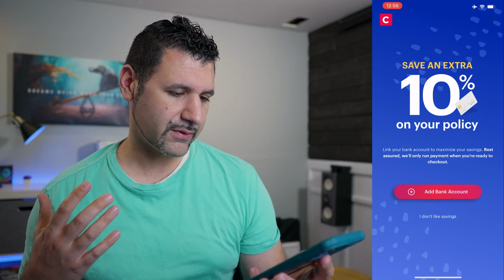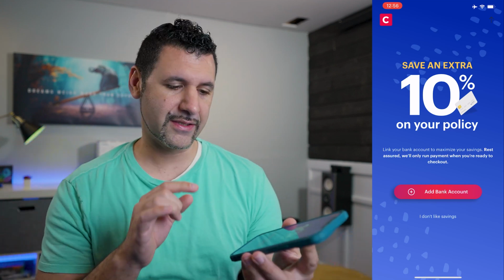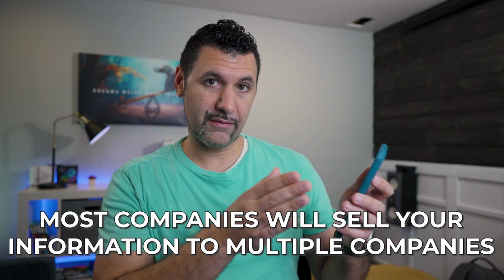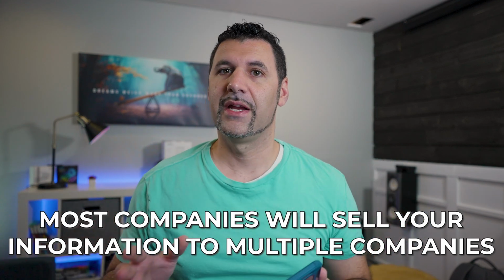It offers an extra 10% off my policy if I link my bank account. Okay, I love this. This is actually something neat that they're doing. Here's the thing that happens with a lot of companies. They will typically sell your information to multiple companies, exclusively to like 4 different companies. It's a benefit to you because they're going to shop around and everyone's going to call you. It's a little bit stressful because you're getting a ton of phone calls, and then it slowly stops, and maybe once a year someone follows up.